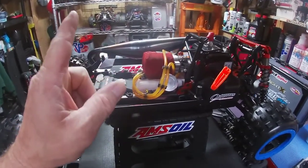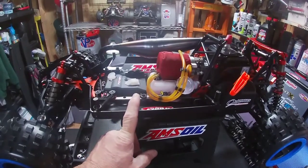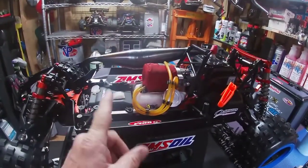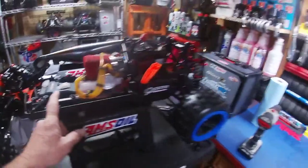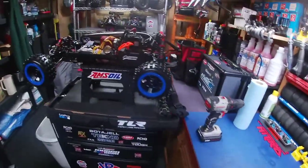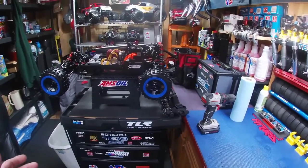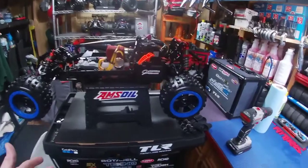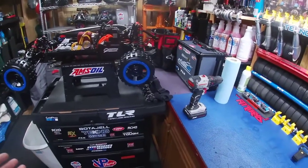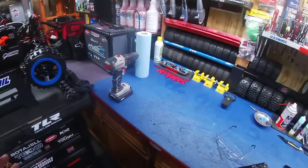Didn't like that, so then I went to the DX 3C or whatever, whichever one I have, I don't remember. So I've got the Spectrum receiver in there now, but I found the Futaba receiver I need. It's the 6FC or something like that. They're really expensive. They're about $115 for that receiver, which is insane.